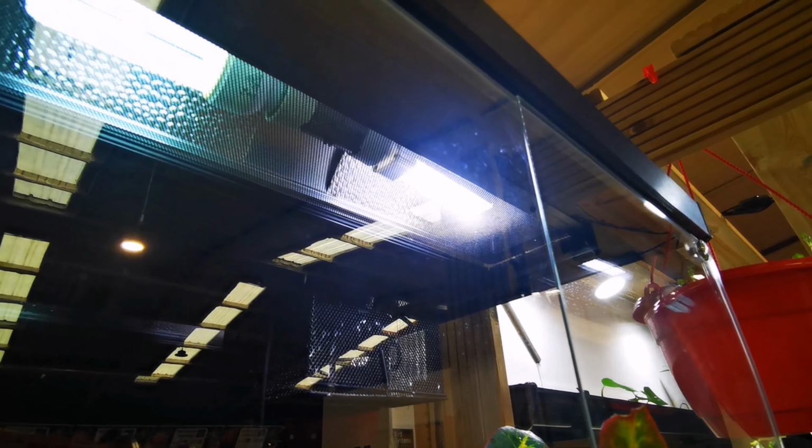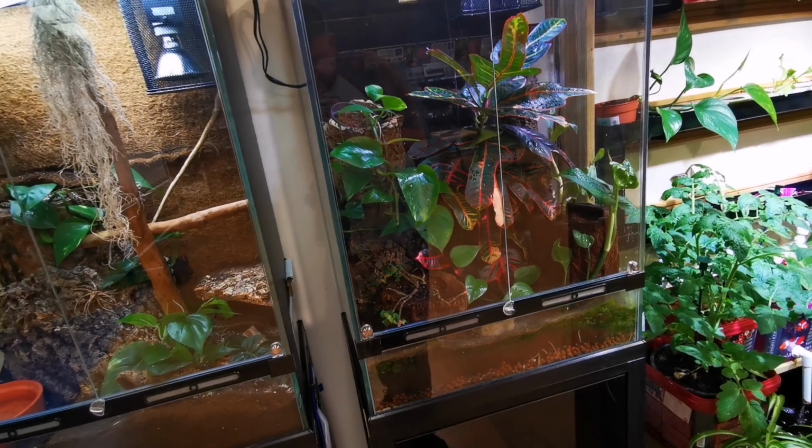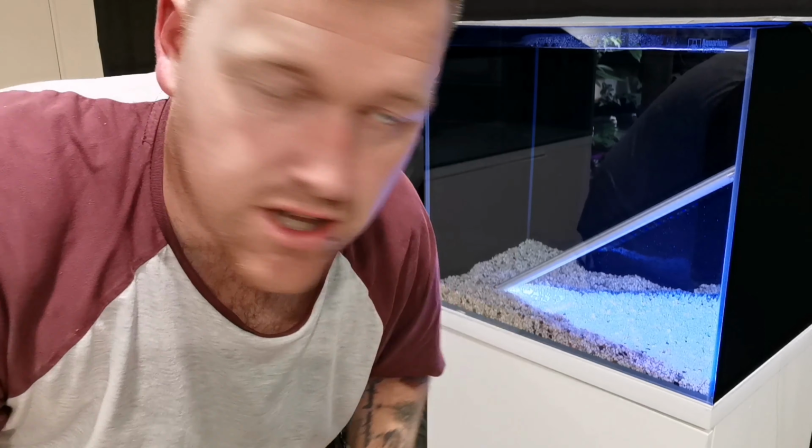This one's in a crested gecko enclosure. You've got a new dawn LED and a compact UVB, and look at the growth on that in this prototype tank. Check out those two tanks, both prototypes. Now some lights are being made so that they can withstand a misting, because obviously there's some spray sometimes off some of the animals and it gets onto the lights and stuff.